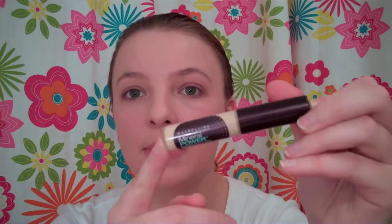There's a couple of problem areas that I still want to cover up, one being my under eye area, and there's a couple of little red spots that I want to give a little bit more attention to. So I'm going to use my Maybelline Mineral Power Concealer, and I'm just going to use one concealer for my under eyes and for the red spots. Now you can definitely use one product. There are products that are designed to cover more purpley spots. There are products that are designed to cover more red spots, but you can get away with just using one.